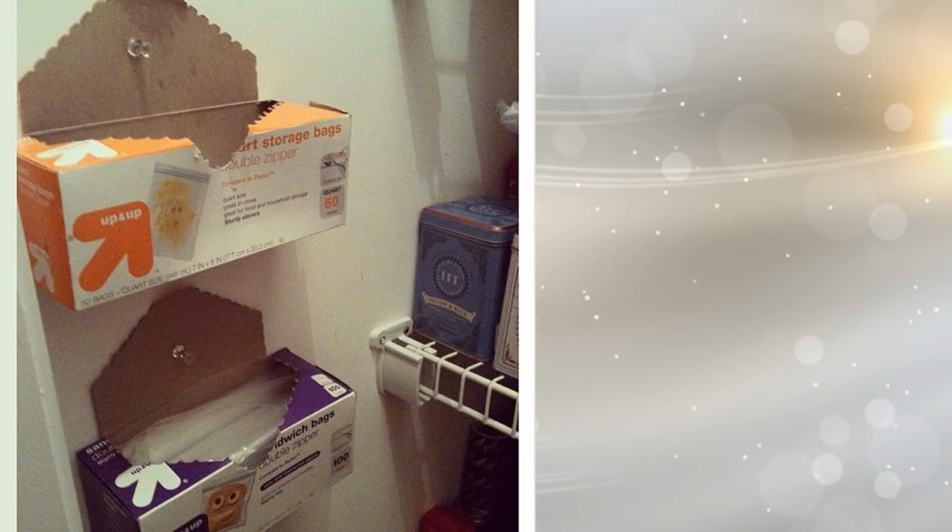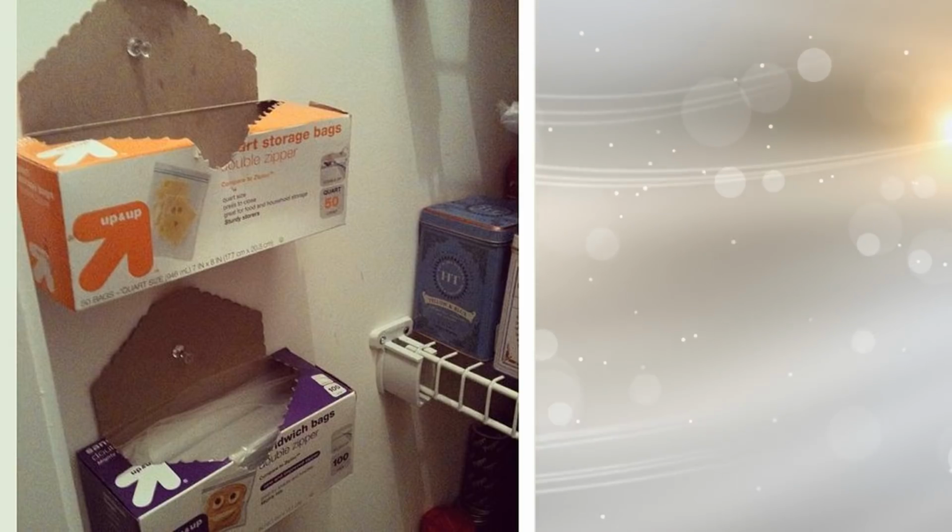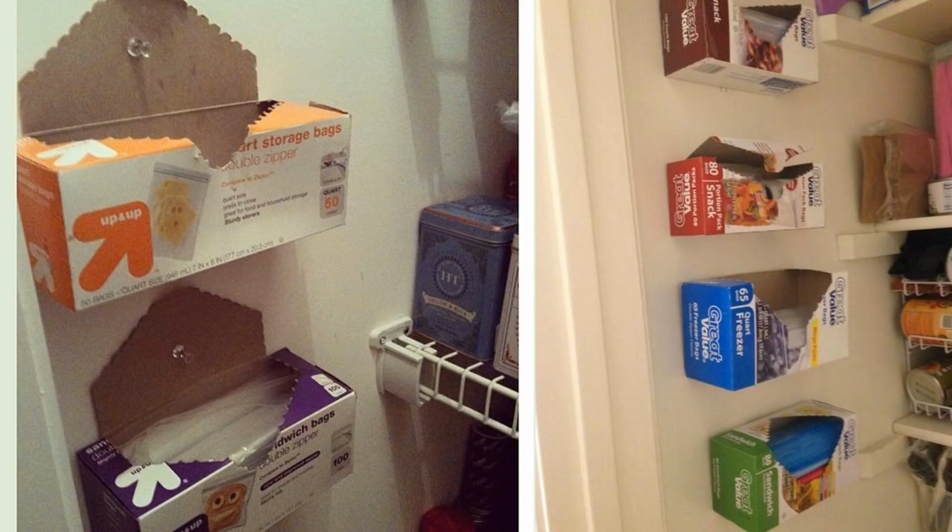19. Although thumbtacks won't hold a lot of weight, they can easily handle things like small boxes of plastic baggies. On top of this, those thumbtacks can be sunk into the inner surface of a cabinet without causing much damage, which makes them perfect for apartment dwellers.